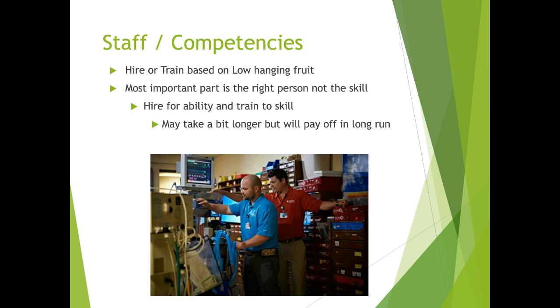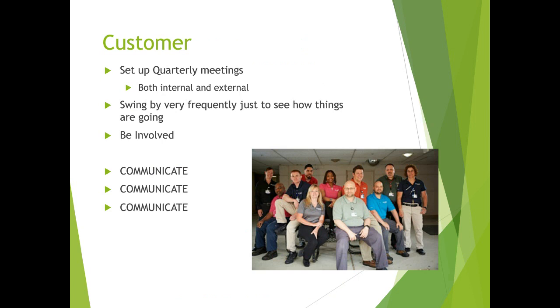The customer, again, looking at your departments, your key departments: imaging, OR, radiation oncology, women's health, etc.